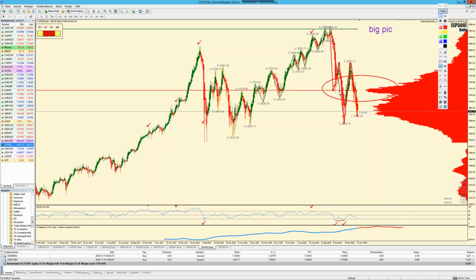That's the reason we don't make trades around the point of control, because it's a fair value price around this point. So everything can happen, and you have a 50-50 chance, and that's too little for our trades. The better one is if you make trades when the price is unfair valued in the green zone, but never in the red zone.